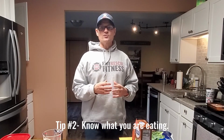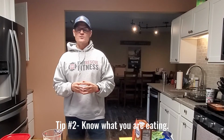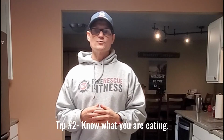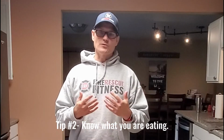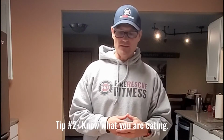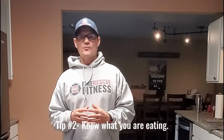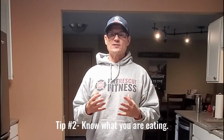And in order to do that, you have to read labels a little bit and you have to measure every once in a while to make sure that you understand what a serving size is. I don't necessarily log my foods every single day, but I will take one or two times every couple of weeks to make sure that I'm still on track with serving sizes and that I really make sure I read labels and understand what I am putting in my mouth. So one of the first nutrition hacks you need to understand is that you have to read labels and understand what they mean and really get an idea of what serving sizes are.